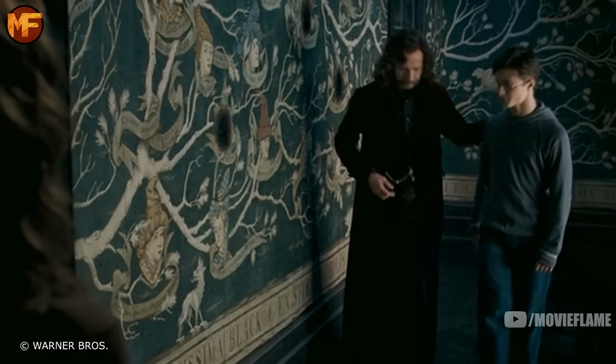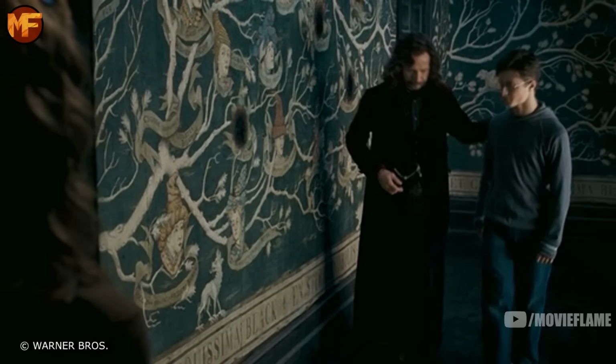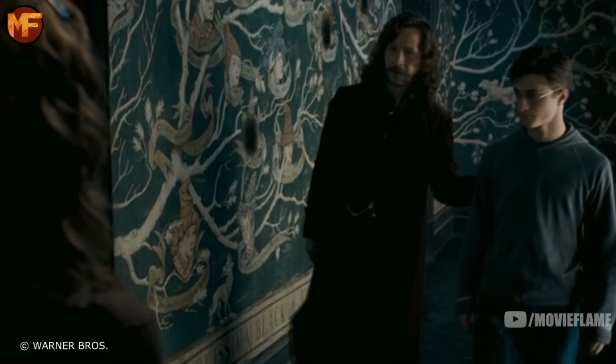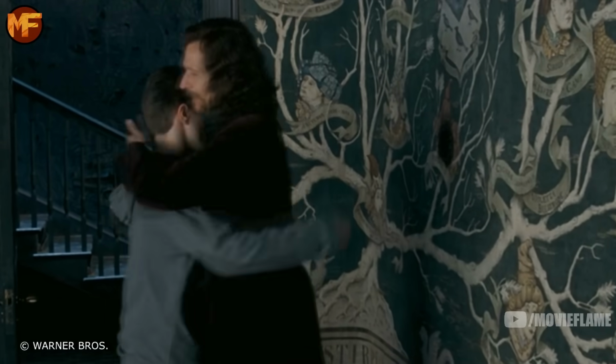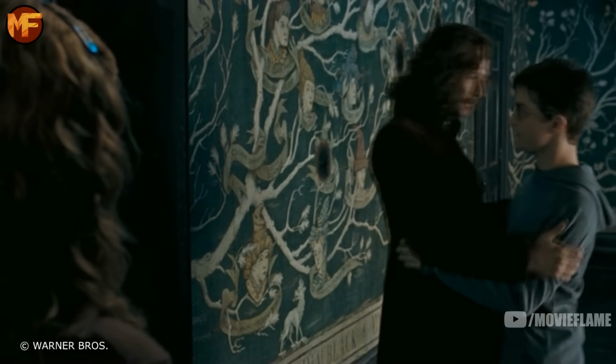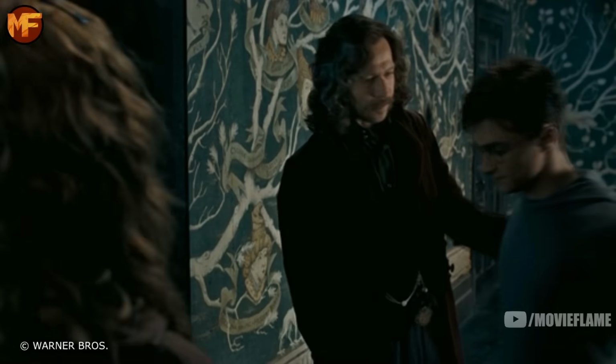This scene in the film ended with Sirius telling Harry that soon they'd be a proper family, and he hugged him. "When all this is over, we'll be a proper family." A scene that is both heartwarming and absolutely tragic knowing what's going to happen. But this did not happen in the book.